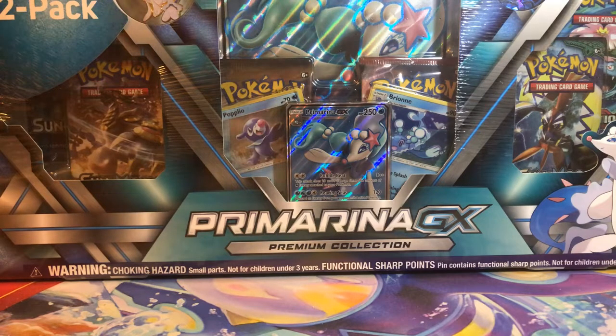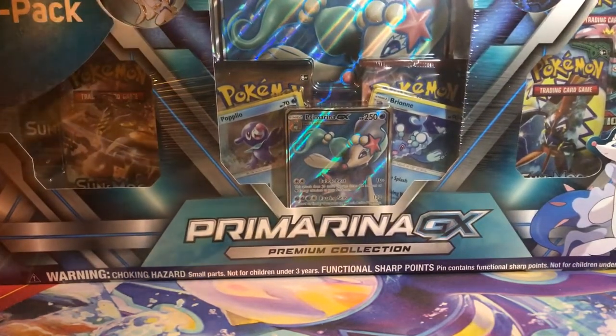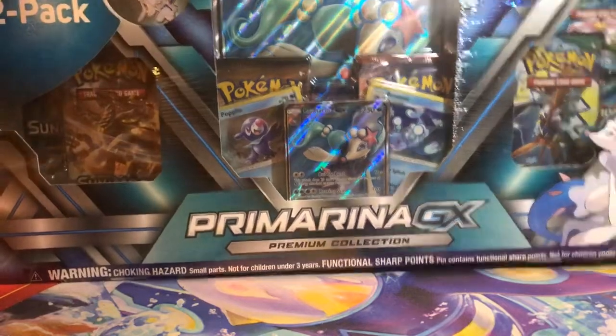But without further ado, let us pop this open and see if we can get some good stuff on the inside.